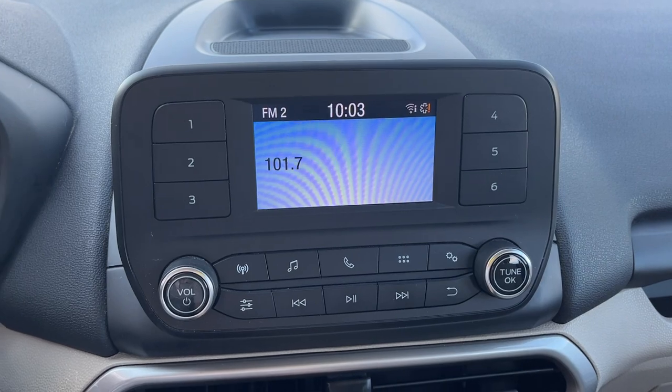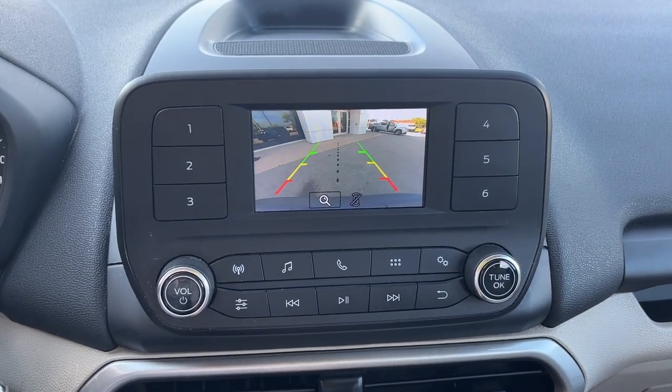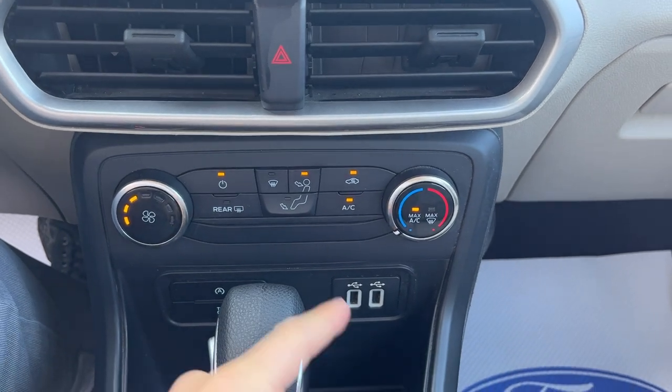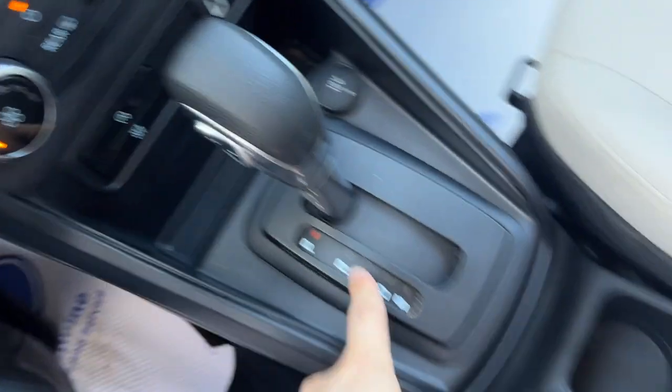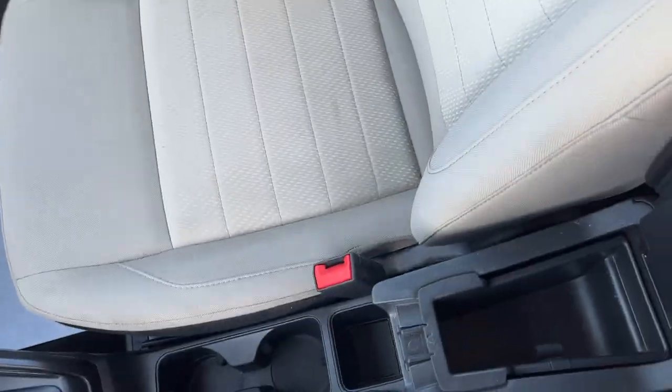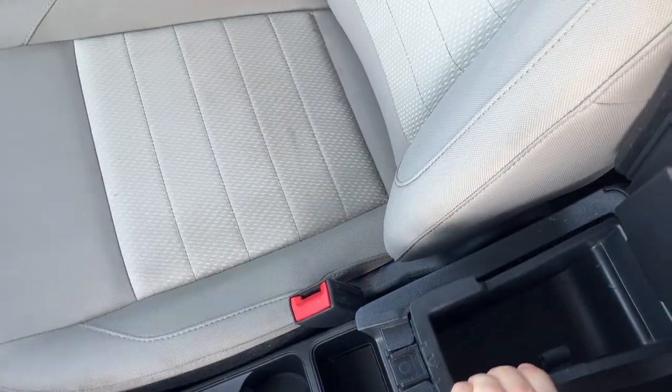And coming around to the center screen here, you are able to connect your phone, and you do have a reverse camera there as well. And down here, you do have a couple USB ports. Your AC controls there, your shifter, and you also have a sport mode. And then you also have your parking brake here and some space in the center console box with a removable tray.